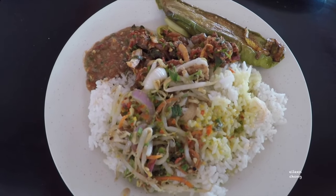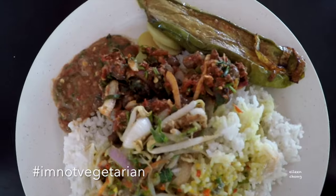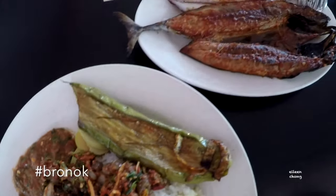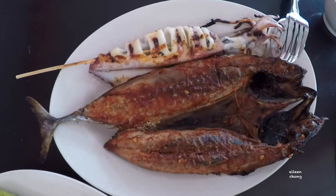This is my plate. Oh my god, I look vegetarian. This is the famous sea cucumber. And then we took some ikan bakar and sotong bakar.